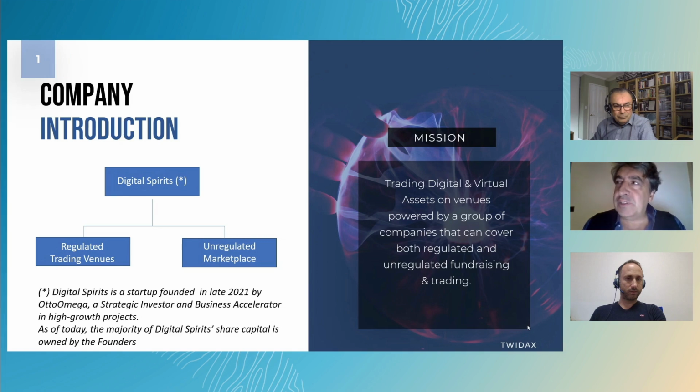So what we spot as an opportunity in today's fast-changing environment is to introduce in the market a new player, a player that is able to provide a digital securities transaction platform on both regulated and unregulated venues, which is very much a big issue nowadays.